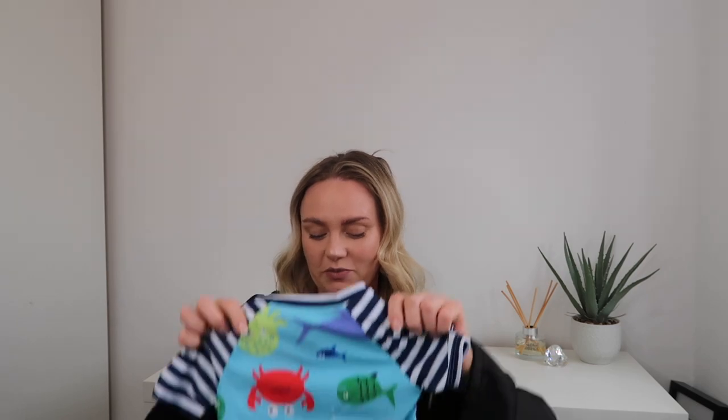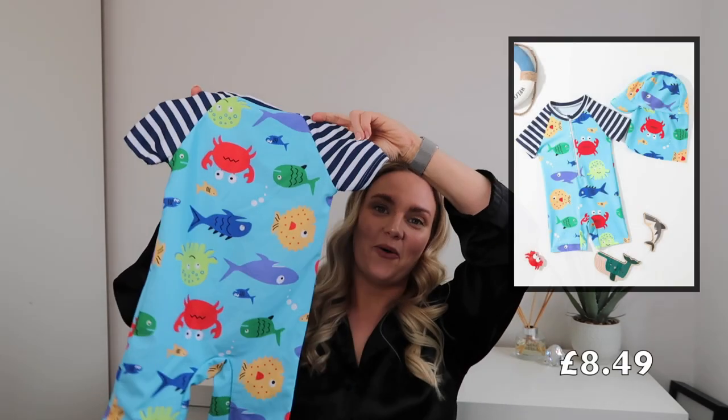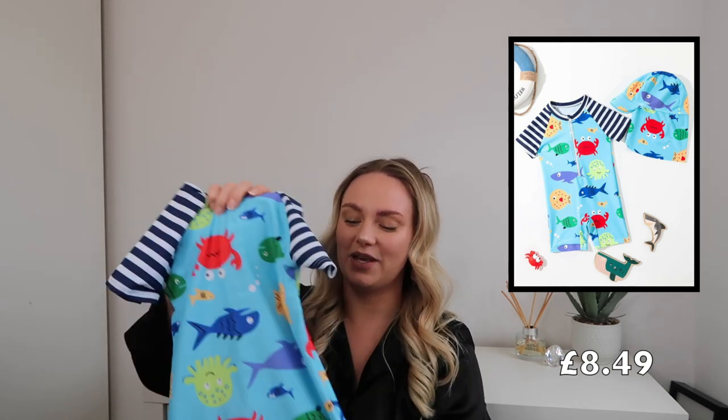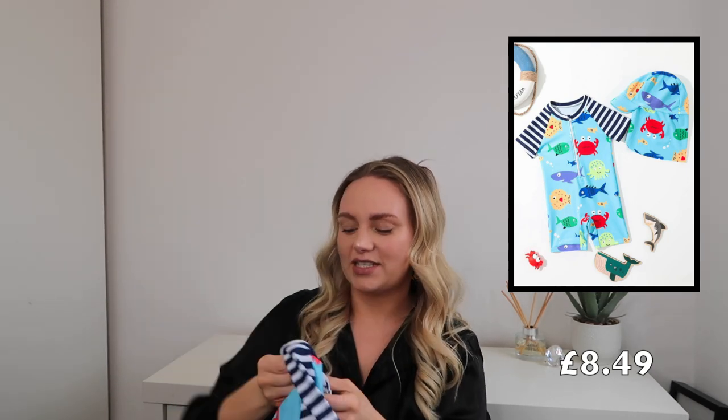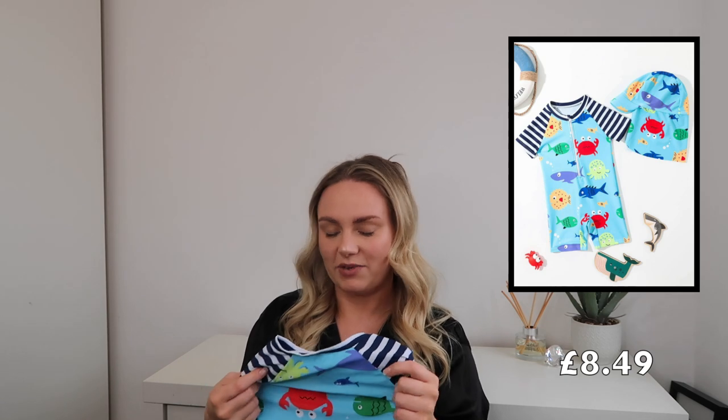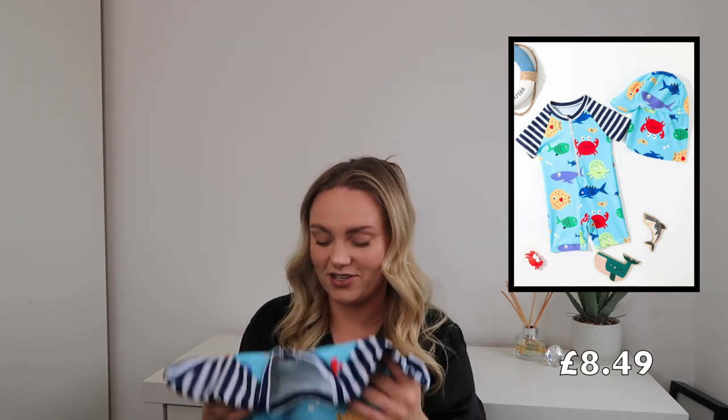Next bit was a swimsuit for Max. Now, how adorable is that? I just love kids' swim stuff. It's super, super cute, and he looks so sweet in it. But yeah, I think I got this in like 2 to 3 because Max is a big boy. He's huge. He's not fat, he's just huge. He's really tall. He's really forward for his age. So I'm just finding myself having to get bigger clothes. He towers over the kids in his nursery group. It's just something else.